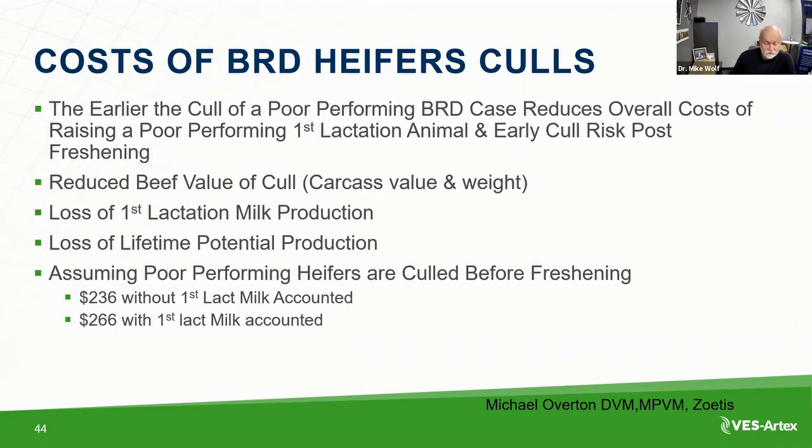And the idea is to reduce the number of animals that you have to make that decision on. But again, those culls made earlier are a whole lot less costly than the one you make once they've entered the herd and they don't survive the first 60 days or first lactation. That's a very expensive cull. So again, these are the things we want to look at.